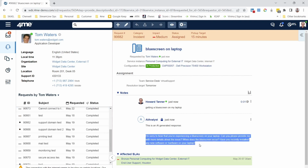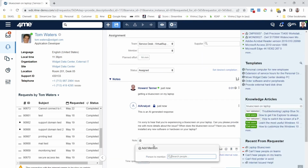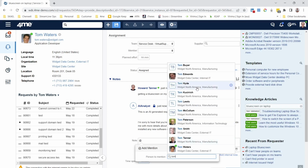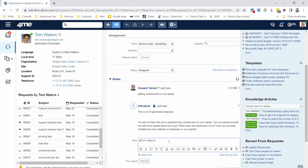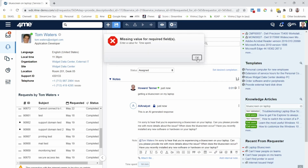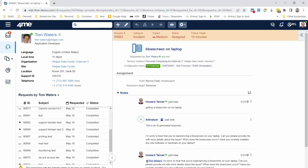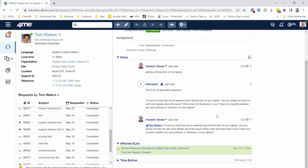So you can see here, it says, I'm sorry to hear that you're experiencing a blue screen. So it's showing a lot of empathy and really being prepared to respond like a proper service desk analyst. So I'm going to jump into this ticket and pass this information back to Tom. Because it's such a great response, I don't even need to change it. I'm just going to tag Tom in the ticket and send him that information straight away. Oops, and that's taken me 1 minute. We're showing efficiencies there already, aren't we?